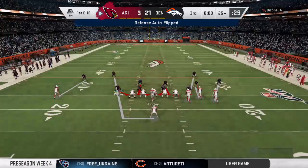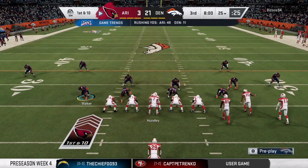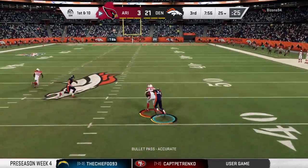The offense back out there at the line, ready for their next drive. They have the ball here for the inaugural drive of the second half. Pretty big deficit, though. We'll see what adjustments were made in that locker room.